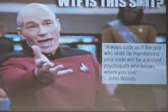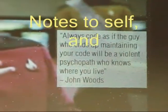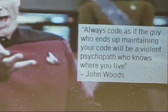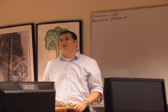Then there's the fact that you're going to come back to your code months later, and you're going to go, what idiot wrote this code? I have no idea what's going on. When you're in the midst of writing it, you understand everything. And then 2 years later, you're going to inherit somebody else's code, and it doesn't have any comments in it. And yeah, let's just look through 8,000 lines of code and tell me what's going on.